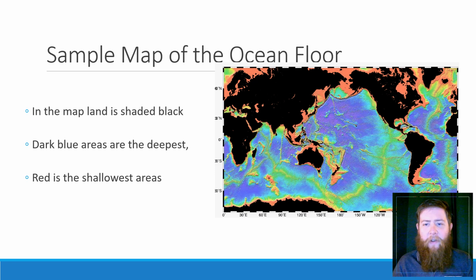A map taken by a satellite would look something like this. In this map, all the land is black. The dark blue areas of the ocean are the deepest, and the red areas are the shallowest. You can see right around here, the Bering Strait is really shallow. You get all these areas around continents that are really shallow, so it gives you a picture of where the deeper ocean is. And you can see these mid-ocean ridges. You can see lots of cool features on here.